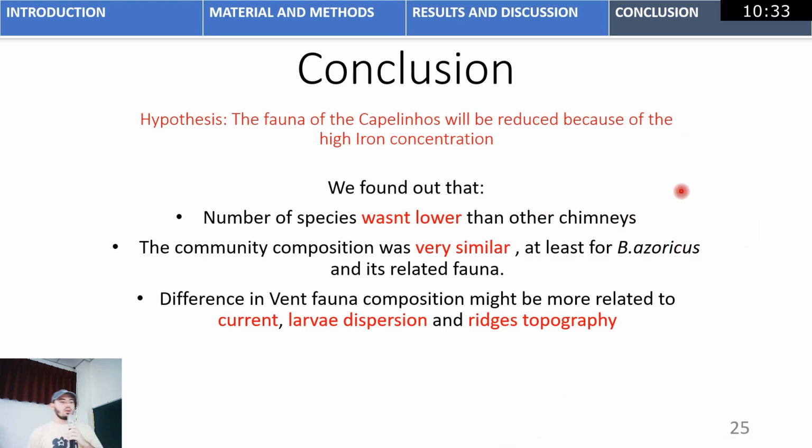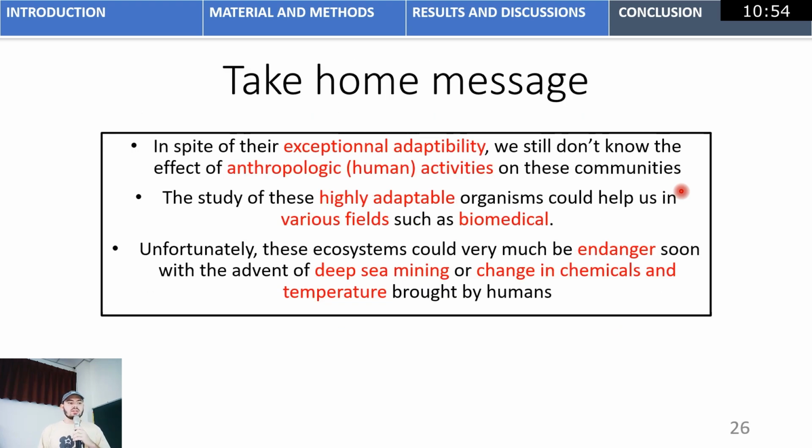So to conclude, our hypothesis was that the fauna at Capelinhos would be reduced. We found out that it wasn't. The community was very similar in its composition. And we can maybe suppose that differences in vent fauna are going to be more related to currents, larval dispersion, and ridge topography. Take-home message: in spite of their exceptional adaptability, we don't know yet how anthropogenic, called human, activity is going to act on this community.